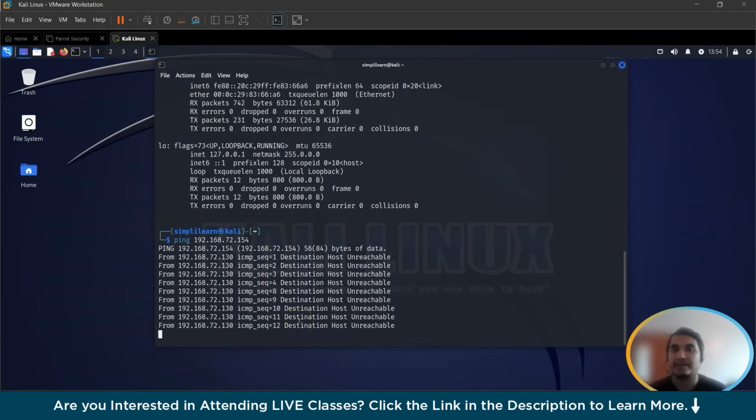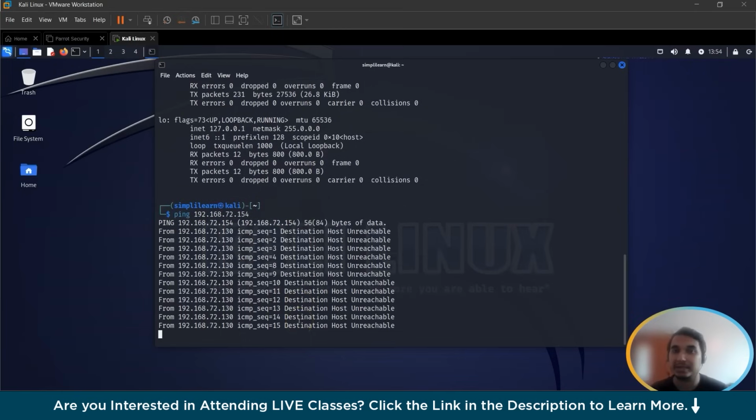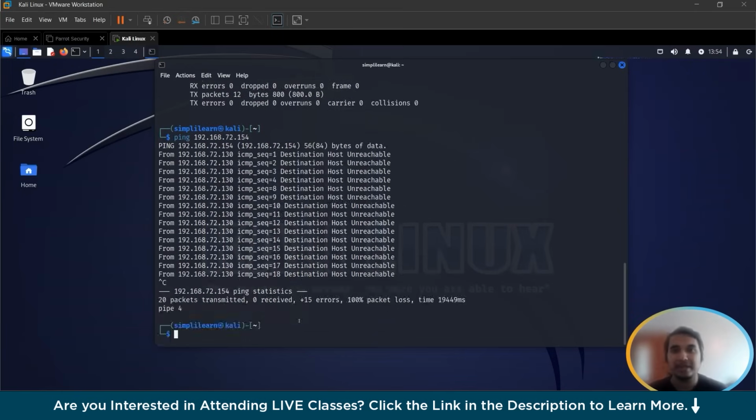That's why you can check if you have connectivity with a particular system in your network or your group or your domain using the ping command. So that's the networking commands. Those are all the networking commands that you need to know for now, the basics at the very least.